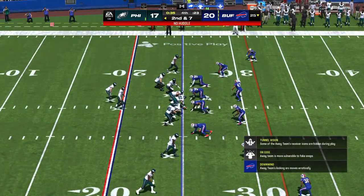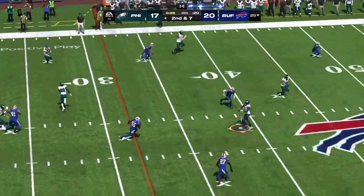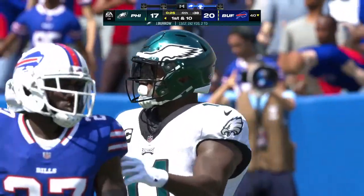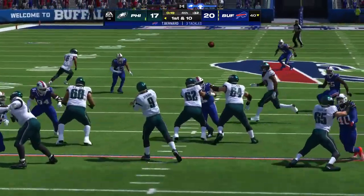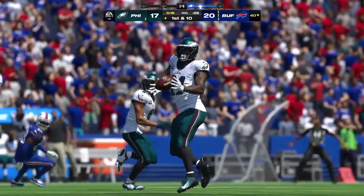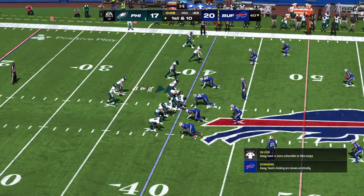Here's 2nd and 7. Burrow down to the 40-yard line, but the clock runs. He's been quiet all afternoon. He may have just come up with a play of the day right there, though. Obviously, it's not the volume in which you get it done. It's the quality, and that was a quality catch right there. Well, this offense still has the one timeout here, remember.